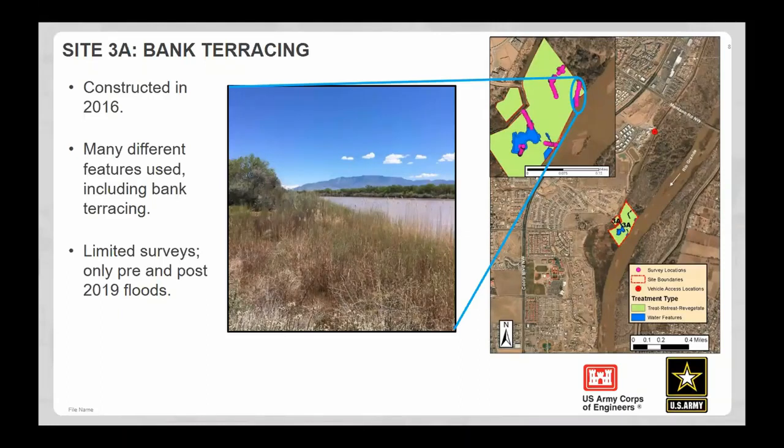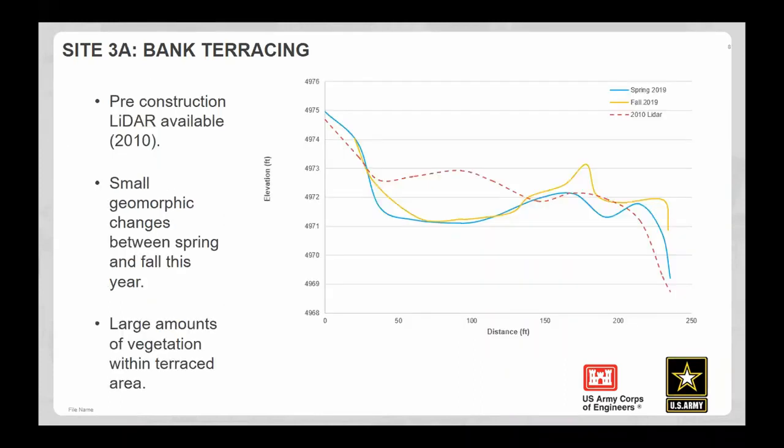And what we found here, the oxbow has many different features. It has high flow channels, it has back flow channels, but it also has terracing. I've added the red dash line, which is not the as-built. It's a pre-construction 2010 LiDAR, just to give you a sense of what we've done at this location. And what we see in the river, I should say, Rio Grande, is over on the river right here. So what we see is less sedimentation and some interesting things happening perhaps.